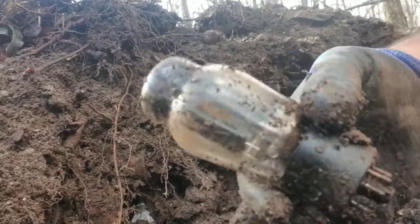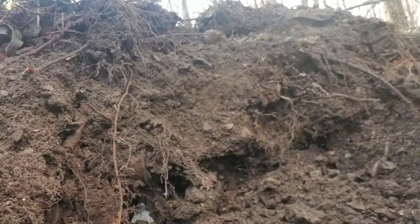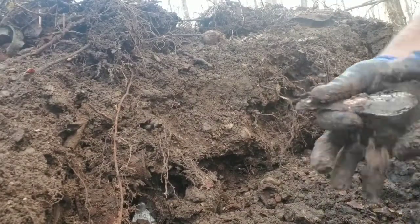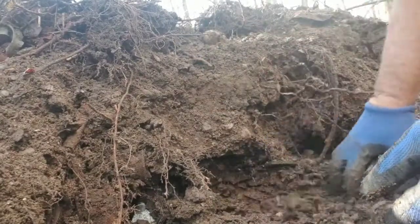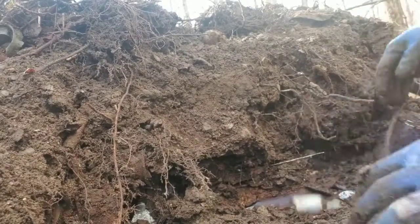How many people know what this is? It's a bulb for an old radio. Part of a Pepsi. 1960s Pepsi. But I don't keep the glass shards. I know some of you guys do.